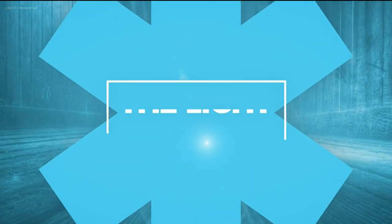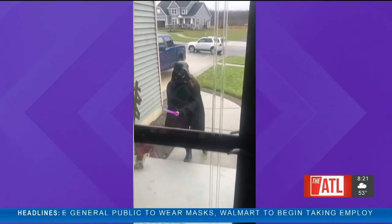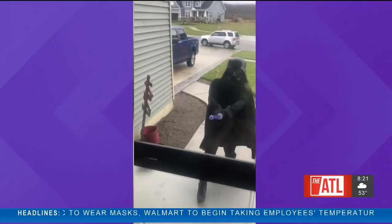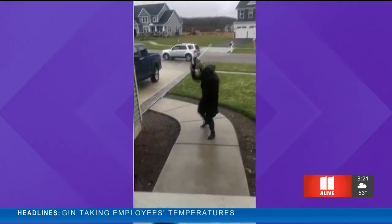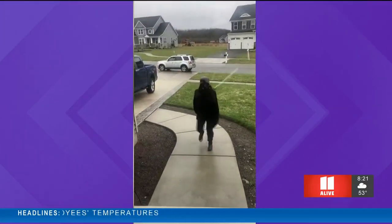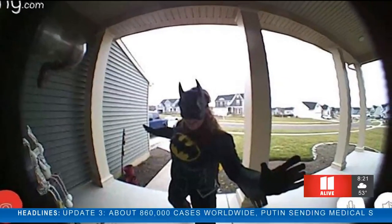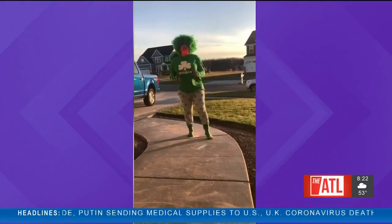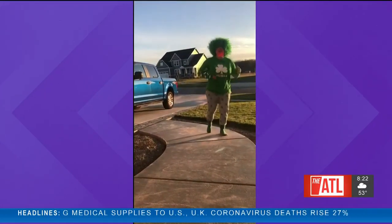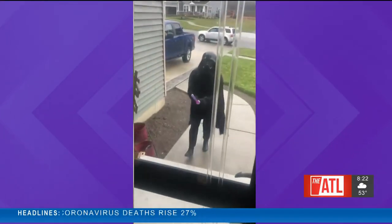Before we go to break, a grandmother in Buffalo, New York, found a creative way to entertain her grandchildren from a safe distance. Every day she comes over in a different costume and dances outside the window and waves. She has been Darth Vader, a Ninja Turtle, Batman, and a dancing leprechaun for St. Patrick's Day. Her daughter says she has no idea where her mother's getting all of these costumes, but she is nonetheless grateful because this is how she is keeping the family together and keeping them smiling.